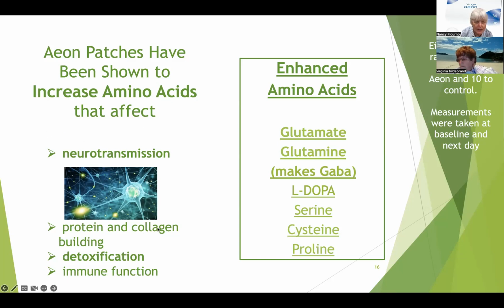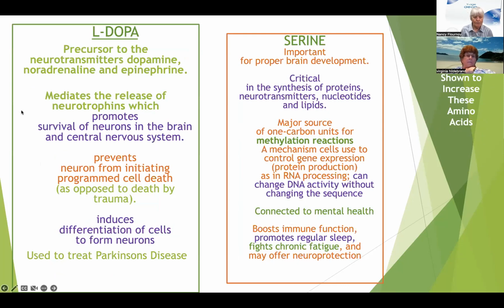It's also been shown to affect protein and collagen building, detoxification, and immune function. And we'll say more about these when we talk about these other amino acids. So on the left, we have L-DOPA, sometimes just called DOPA. The L, the little letter in front of these, just refers to how the molecule is twisted. If it's twisted one way, it's an L, and another way it's an R, etc. Same molecule, but it functions differently because it's going to lock onto things differently. So anyway, this is L-DOPA.